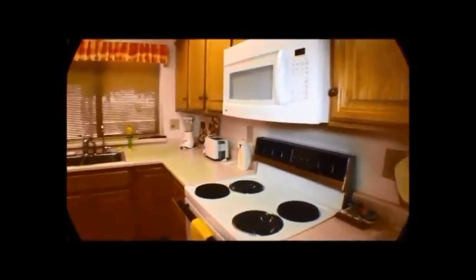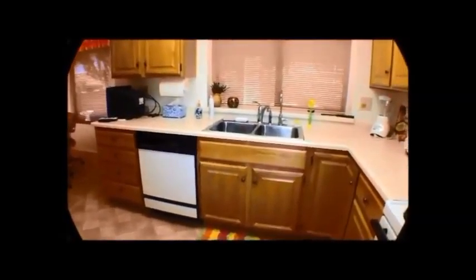We'll walk into the kitchen. So we have a microwave over the stove, a dishwasher, double sink, small TV, nice nook, a little writing desk. Excuse me. This was the laundry room, I believe. In a lot of these homes, that has been turned into a little office area, place to do computer work.